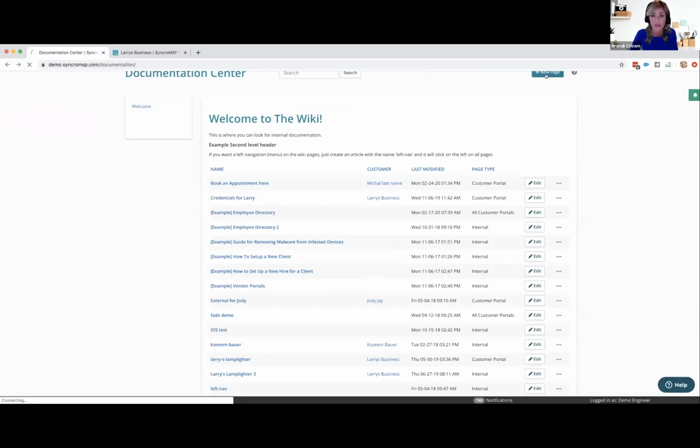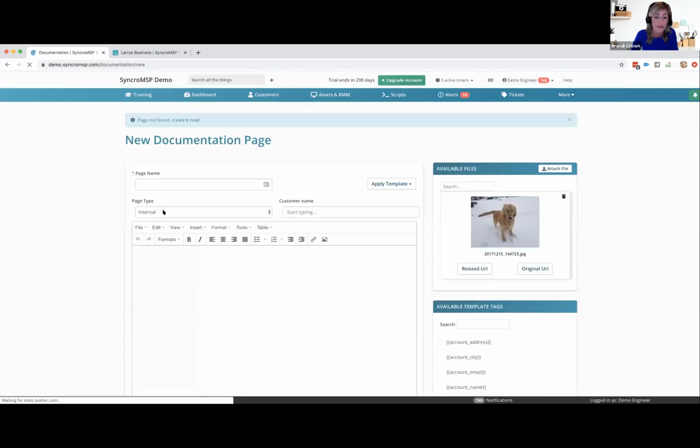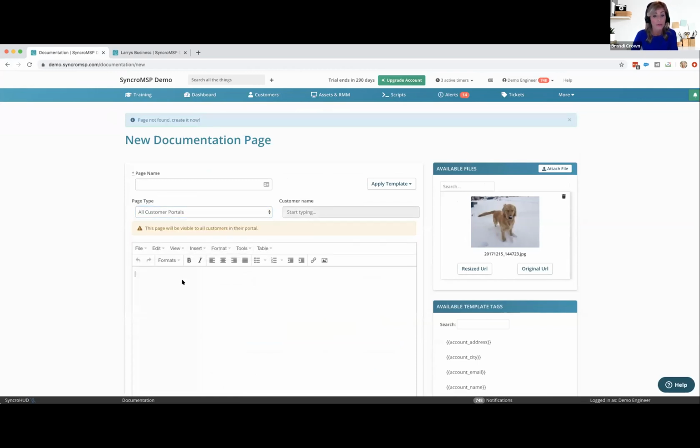But you can just go create a new wiki page. You can make it internal, so just your techs can see it. You can also make it available to all of your customer portals. One way that some people like to use this is you could say, this is what to do if this happens. This is how to get in touch with me, that type of thing. You could also do it for a particular customer, so maybe you want to outline your contract with them. Again, you can do a lot with this.